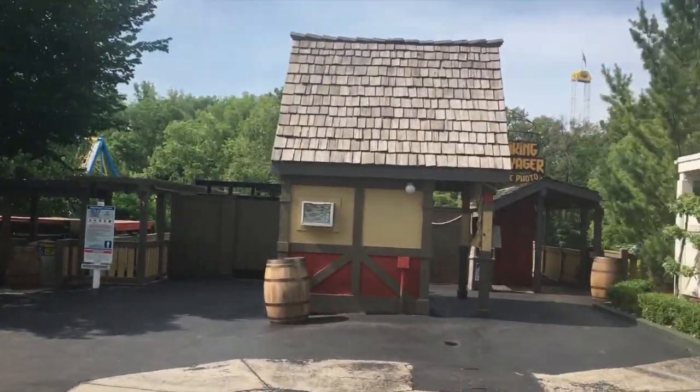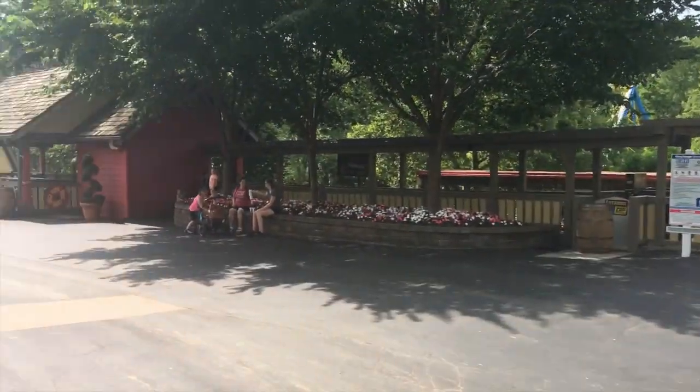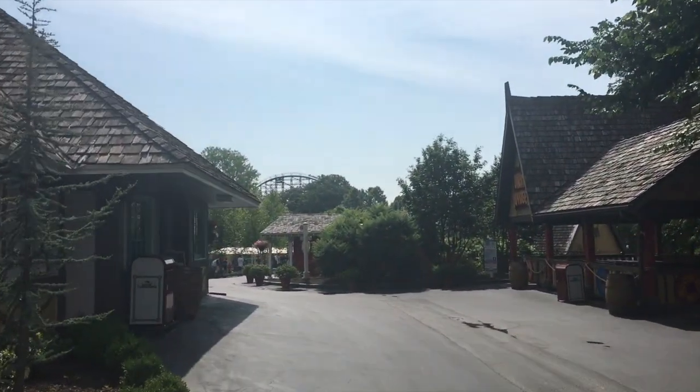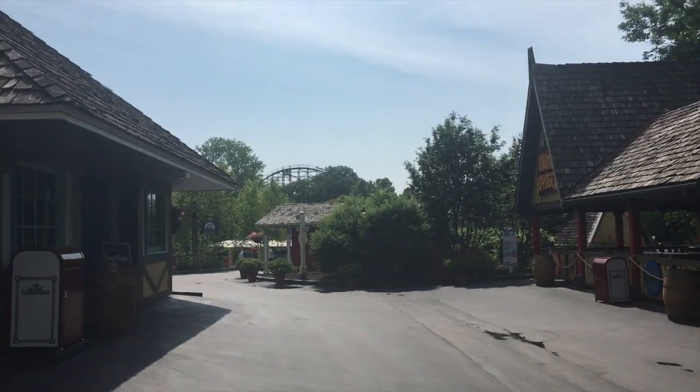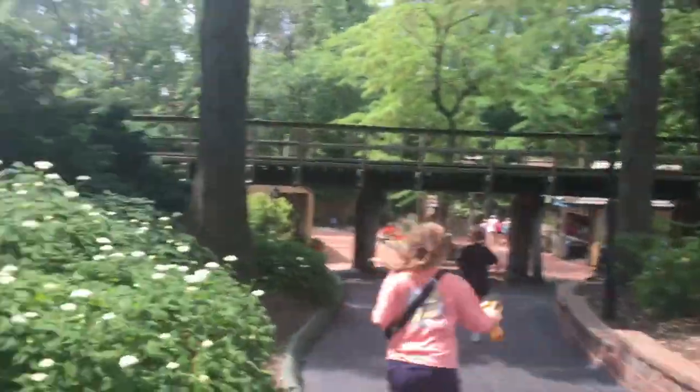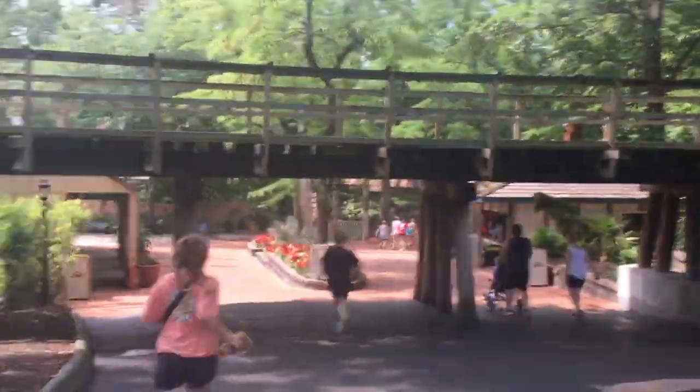I think Viking Voyager has a new sign. I don't remember it looking like that. Anyway, Prowler in the distance, beautiful as always. This is gonna be a good day. All right, it's my first ever running to the bulls. Off to Zambezi Zinger, here we go. Credit number 85, let's go.